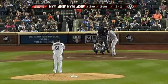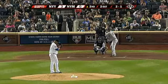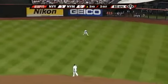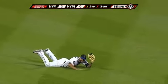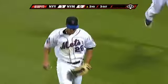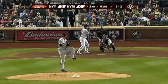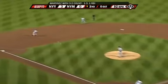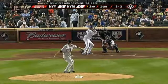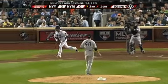Chien-Ming Wang with a count of 2-1. 2 down and nobody on for the Yankees here in the second inning. And Wang, that's hanging, and that is a great catch by Fernando Martinez. 3-2 the count. There is Aaron. And he got it. Nice play. 3-2 the count. And that's a walk.